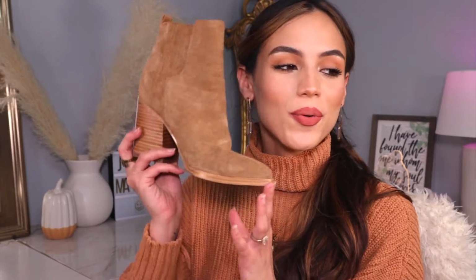You cannot go wrong with a suede pointed toe heeled bootie. This is definitely a classic. I know a lot of people say to steer away from these, they're kind of phasing out, whatever. But in my opinion, you can't go wrong. They're always nice to have on hand.